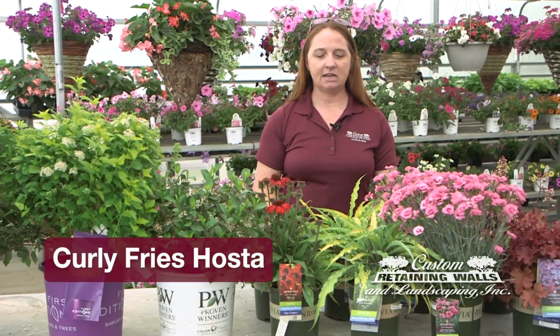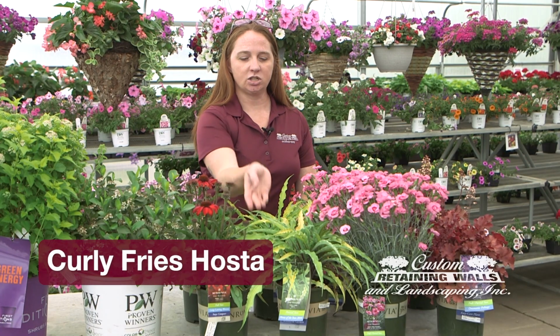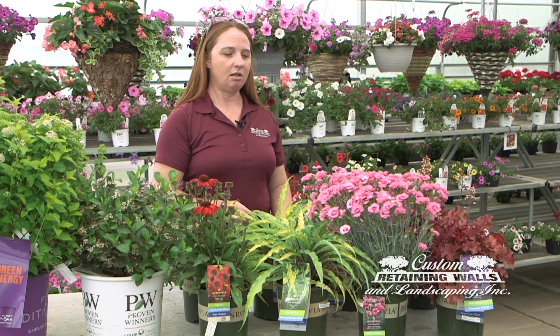Curly Fries Hosta has a nice narrow leaf. It'll grow in full shade. It has nice yellow color and it'll bring a lot of texture to the garden. This one stays about 6 inches tall.